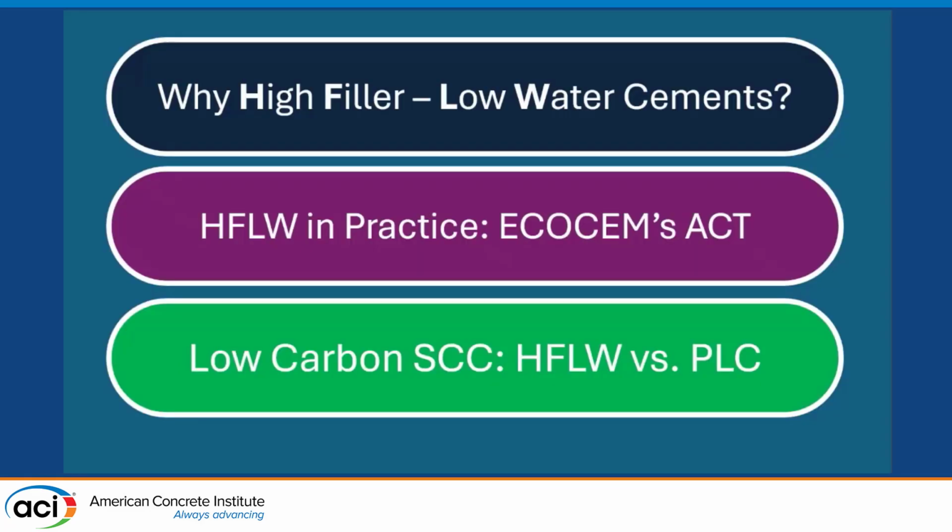And that's basically it. So we believe that high filler low water cements are a good way forward. It's a scalable solution and that allows us to decrease quite drastically the carbon footprint and the sustainability of our concretes. The technology that we've developed is already on its way outside of the lab for practical applications, and one of those practical applications could be in self-consolidating concrete. Thank you.